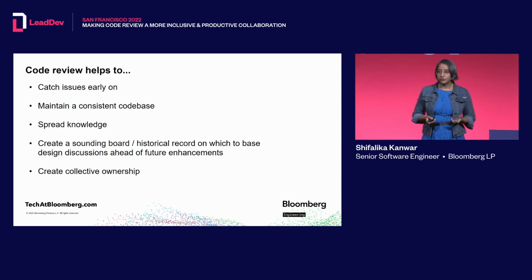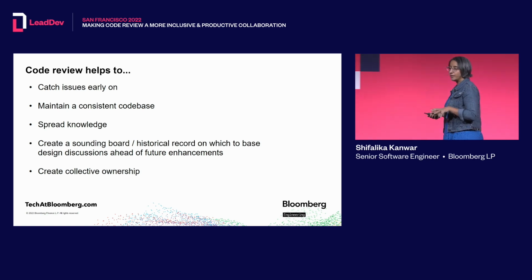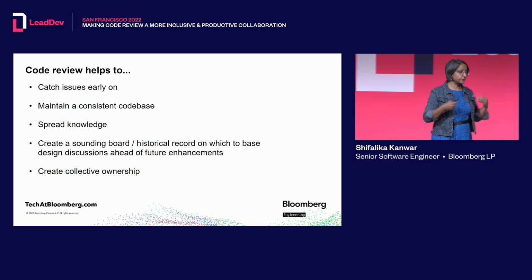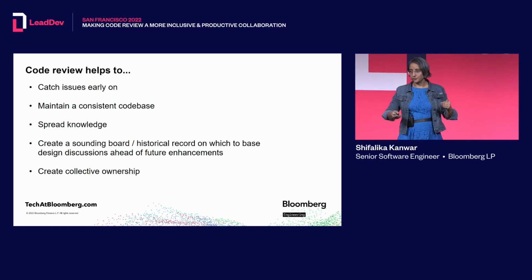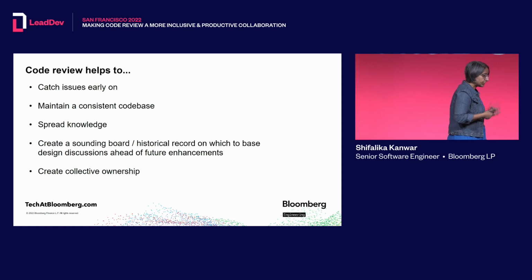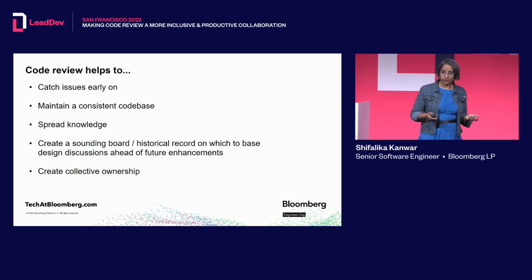Beyond that, code review can help spread knowledge. How we use it in our team, we actually involve anybody who's joined the team recently as soon as possible in multiple code reviews so that they can see our culture, right? So they can see it's okay to ask questions. And not only okay to ask questions, you expect an answer. And if somebody is not able to give you a simple answer, then there's a bigger problem, right?